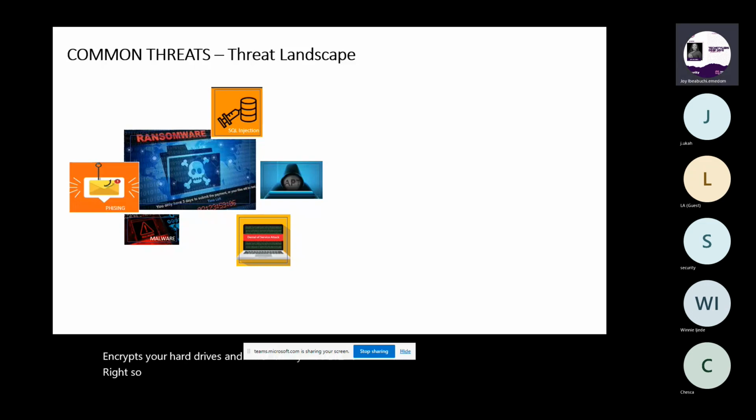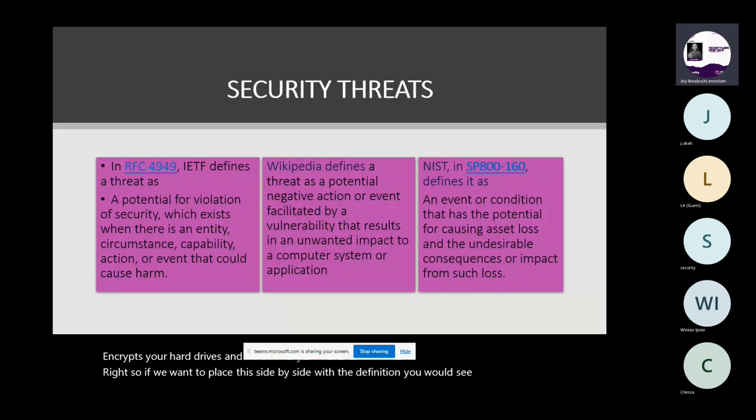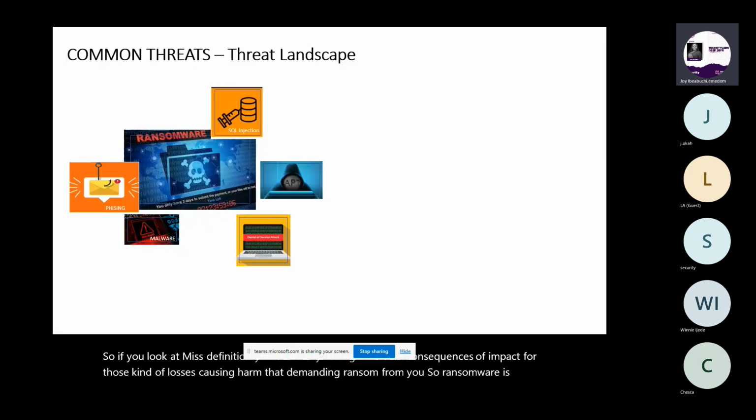So if we place this side by side with the definition, you would see that ransomware is really a threat. It has a negative impact. Once ransomware has infected your system and encrypted it, there's a negative impact. The ransomware is actually exploiting a vulnerability that exists, and it's giving an unwanted impact, which is that the attacker begins to ask you to pay ransom. Most times you don't have access to your hard drive. So if you look at the NIST definition, you're already having asset loss. The consequence of impact for that kind of loss is causing harm. They're demanding ransom from you. So ransomware is one of the threats that we're seeing today.